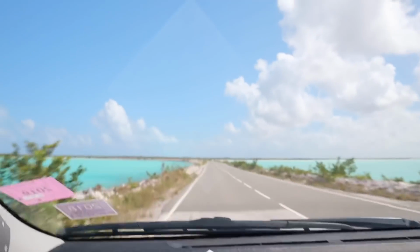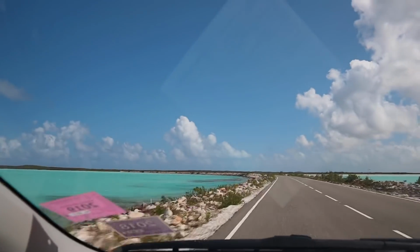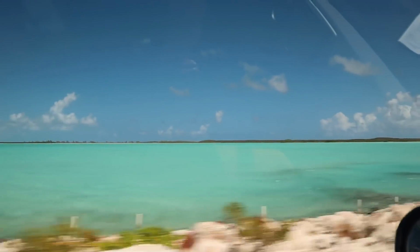We are going between North Caicos and Middle Caicos right now. It doesn't look like a bridge, it looks like a jetty. That was the bridge? Oh, okay. Like a jetty. And look how pretty. The color of the water is amazing.